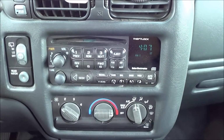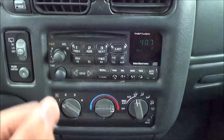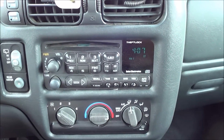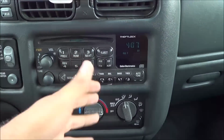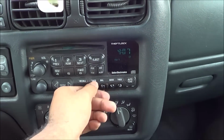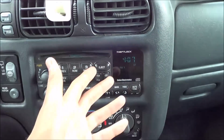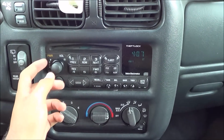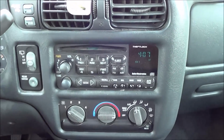Now, coming to your radio, we do have an AM/FM stereo with a CD player. I'm actually quite surprised we don't have a cassette deck. And then you also do have your different presets, and then you could change your fader, balance, bass, and then your treble, of course, and then your tune knob is right there, and then your seek button, and then your power, and then your volume knob is right there.